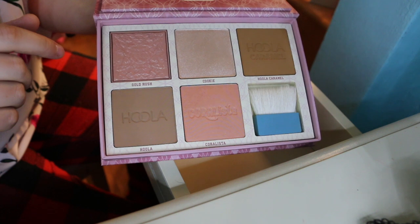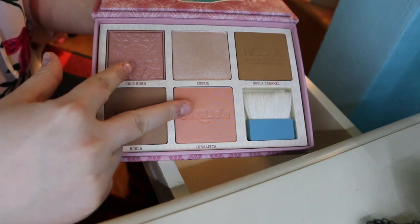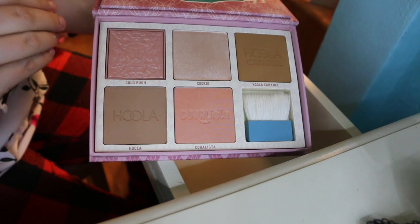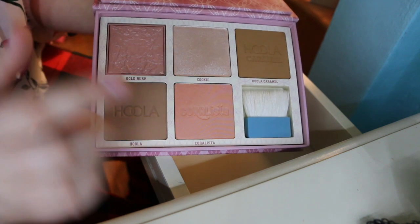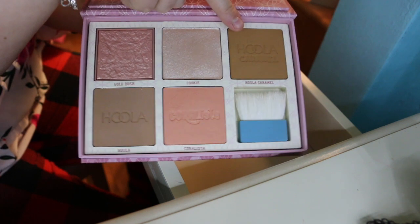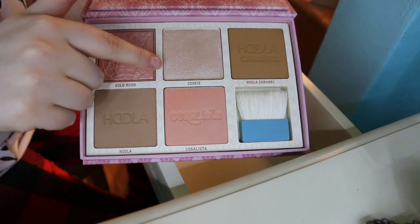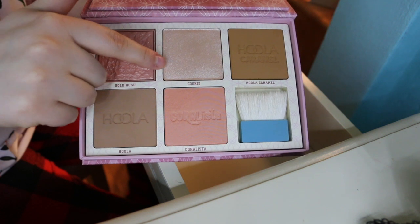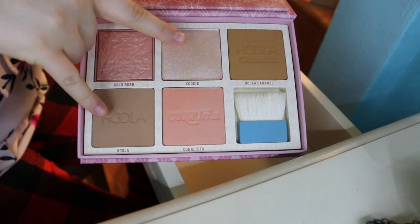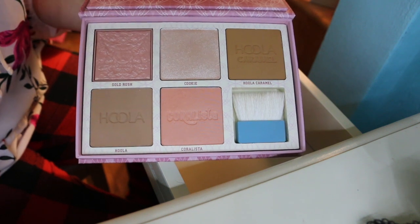But I absolutely love these two blushes. I mix them. They're really good. Once you get the gold off of Gold Rush, then it's a normal pretty cool tone blush. So this is a good cool tone blush, a good warm tone blush. And Hoola Caramel I will be able to use in the summer once I start getting tan. And then Cookie. Cookie is the best highlight ever. I'm definitely going to purchase the single one once I run out of this one. So I will definitely repurchase both of these in the long run.